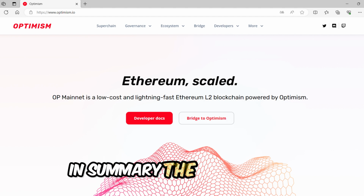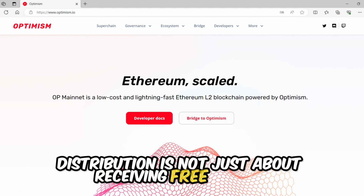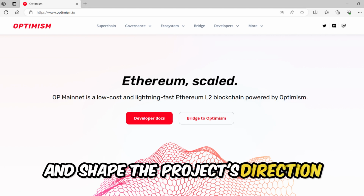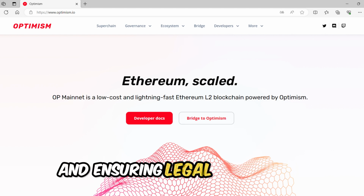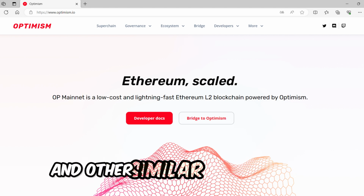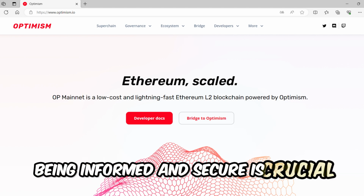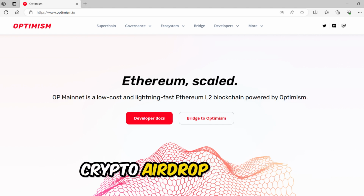In summary, the Optimism OP distribution is not just about receiving free crypto. It's an opportunity to join a community-led token initiative and shape the project's direction. By staying informed, actively engaging, and ensuring legal compliance, you can optimize the benefits of this airdrop and other similar opportunities. Remember, in the world of cryptocurrencies, being informed and secure is crucial. That wraps up our Optimism OP crypto airdrop tutorial.